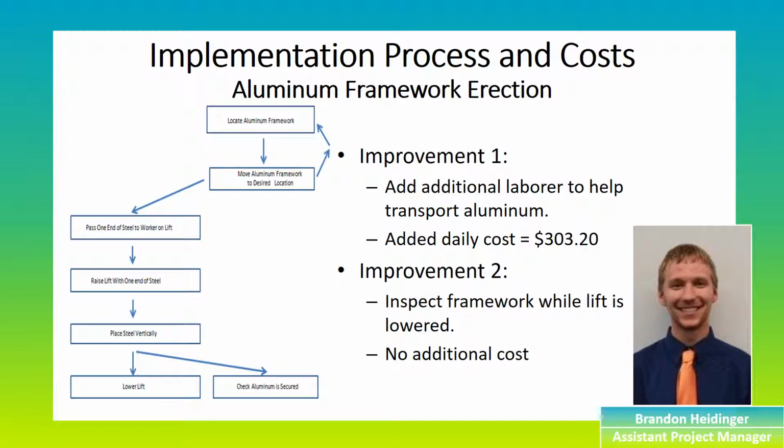The first improvement for the aluminum framework process is adding an additional laborer. By adding the laborer, the flowchart becomes two different cycles, one with the laborers transporting the aluminum framework, and the other is the laborers placing the aluminum framework. These can now be done at the same time instead of one after another because of the added laborer. The daily cost of adding an additional laborer is $303.20, and this number is taken from the RS Means Handbook.